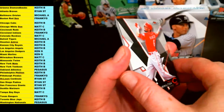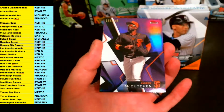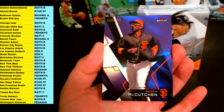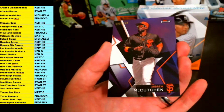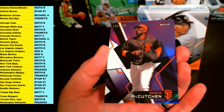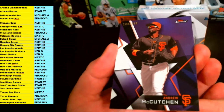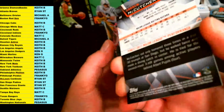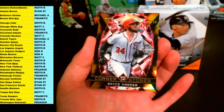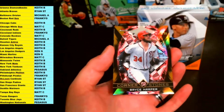All right, Billy Hamilton. Ooh, we got purple coming up. Is that McCutchen? Billy Hamilton base. And yep, San Fran. Purple. Andrew McCutchen. Went out to the Giants. Ryan S. There you go, Ryan S. 189 of 250, Andrew McCutchen purple. Refractor there. Ooh, nasty gold coming up next. How about the Cornerstones gold? Pegasus. Keeping it rolling. There you go, Pegasus.